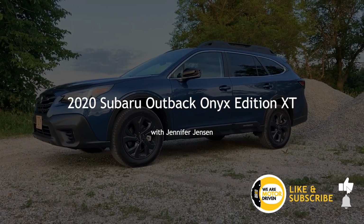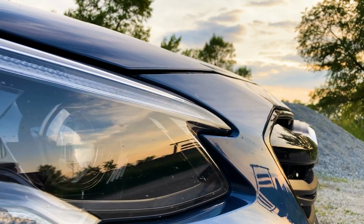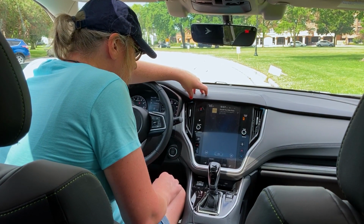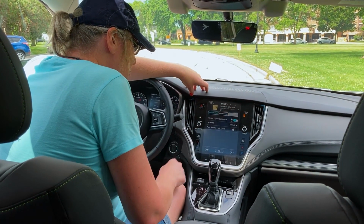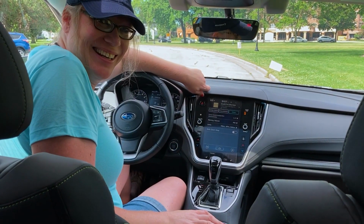Today we're driving the 2020 Subaru Outback Onyx Edition, and I am going to say something I don't like right away. It has auto stop start. That's fine. It is defeatable. That's fantastic. But to do so, 1, 2, 3. Just like that.